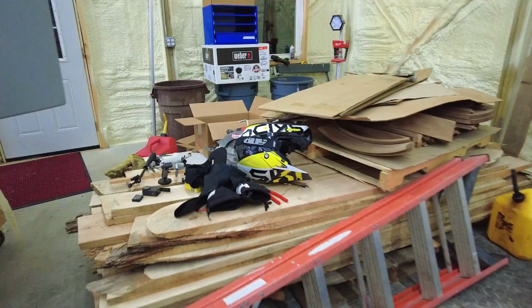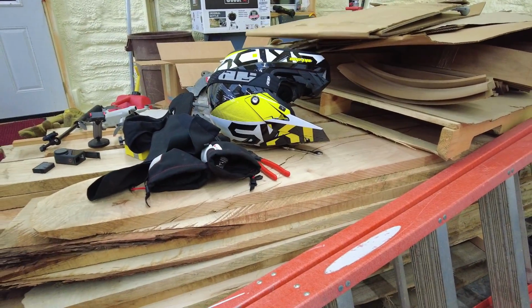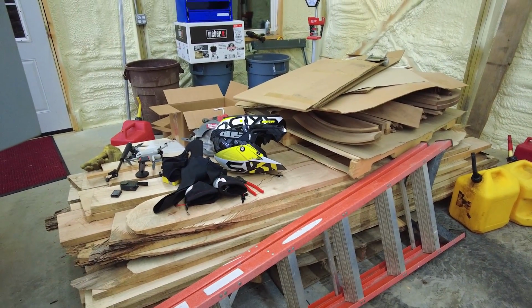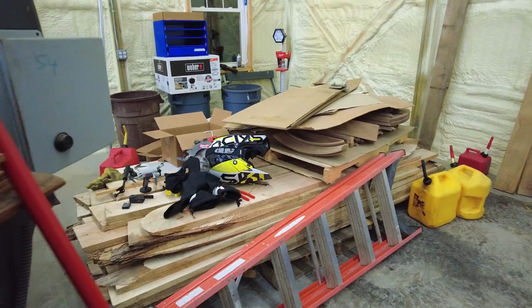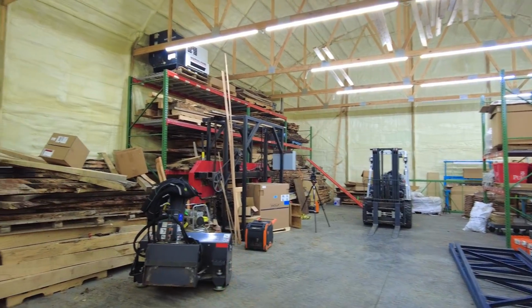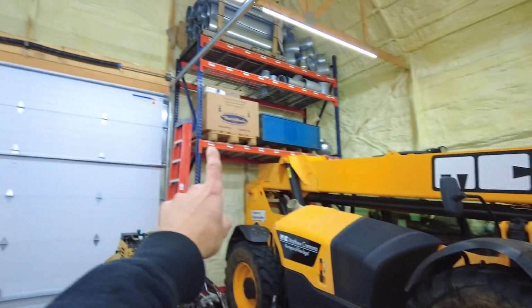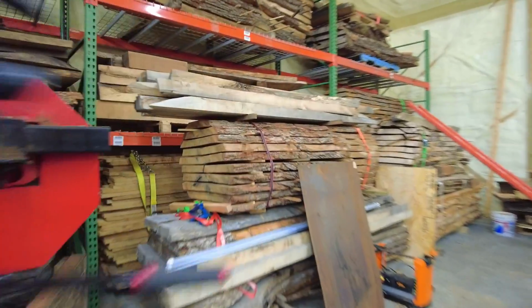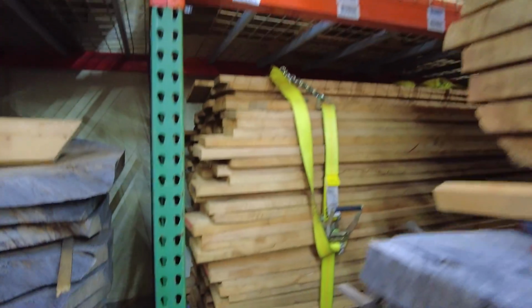So for those of you who have been asking about what's going on with the house? Well, sitting over here on this pallet is all the stock for the face frames, door stiles and rails, and drawer fronts for all the cabinets. There's the stove. There's the range hood. And then the flooring. It's still sitting back here.